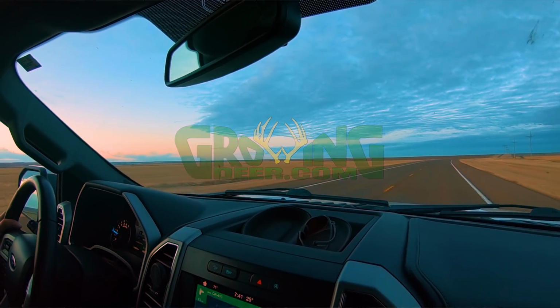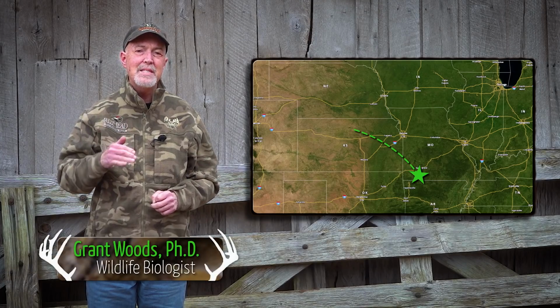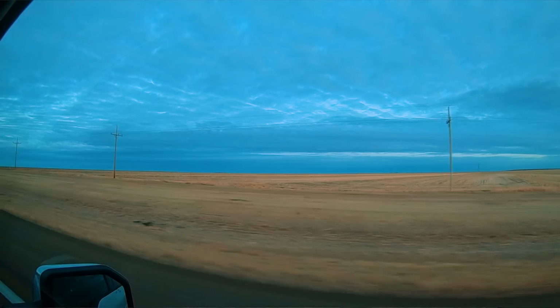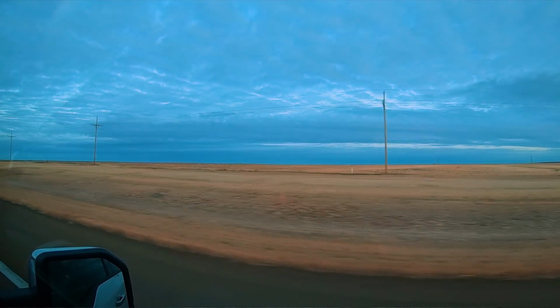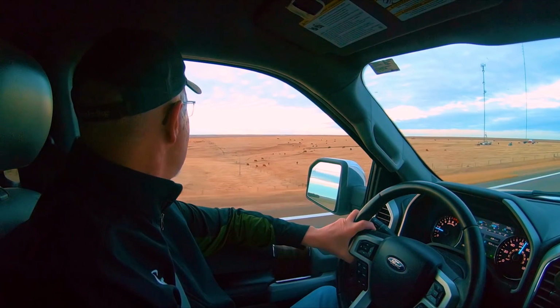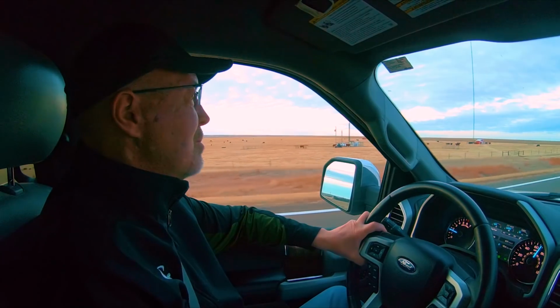Recently, Clay, intern Carter Lapp, and myself drove to northwestern Kansas to assist the landowner by creating a habitat and hunting improvement plan. If you've never driven across Kansas, it's primarily ag fields and cattle pasture. I mean, you just look out through there. We're looking at hundreds of acres, not a house.